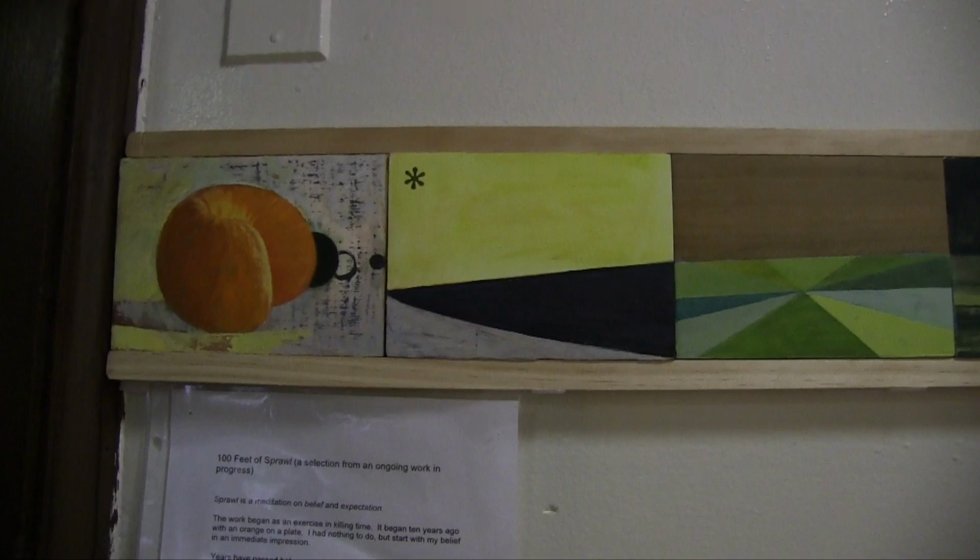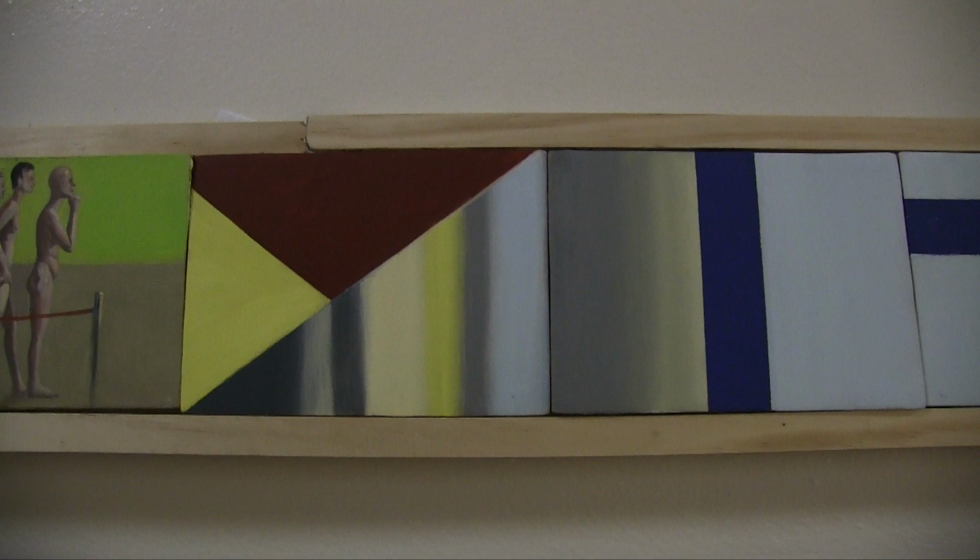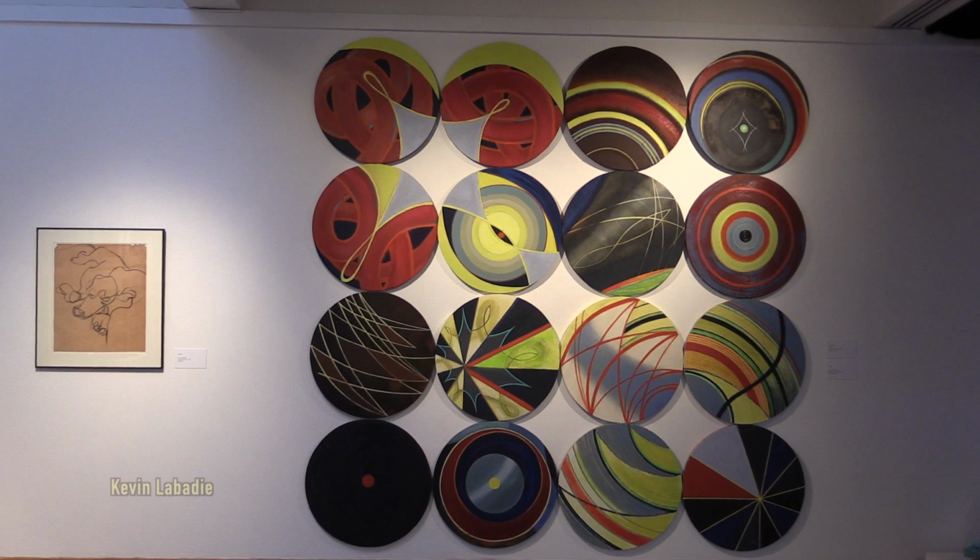Hi, I'm Kevin Labadee. At Beacon Cube, Kevin exhibited 100 feet of sprawl, a ton of connected paintings in a wide variety of styles. At the Noyes, he has something quite different.